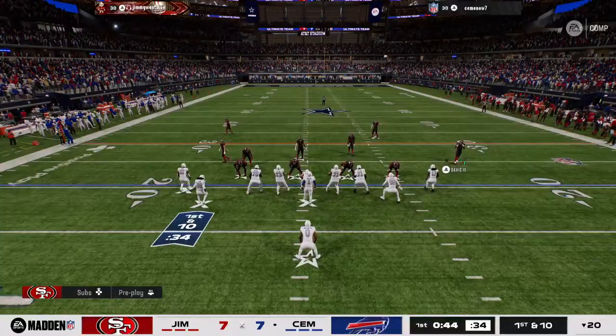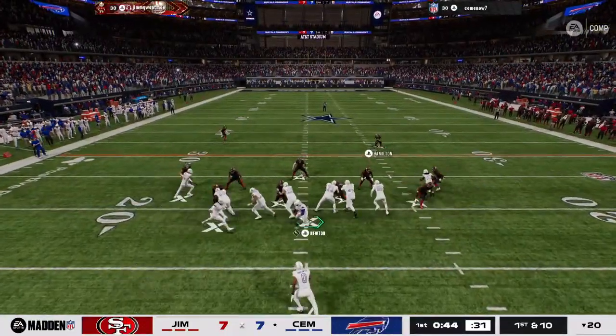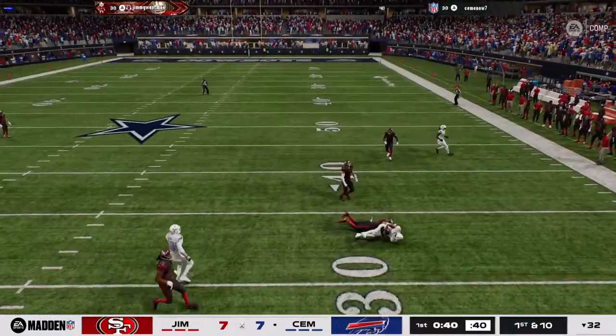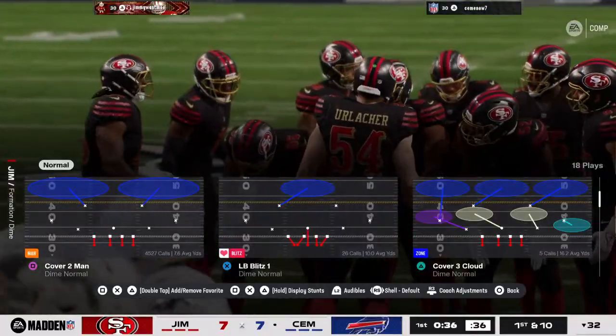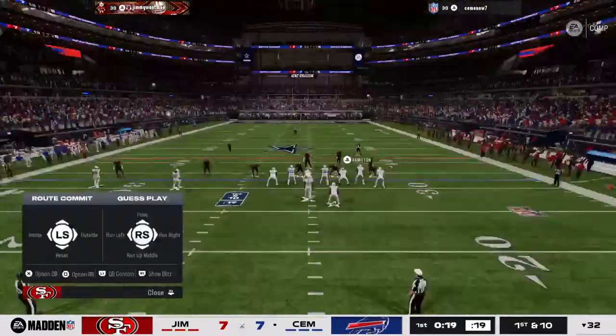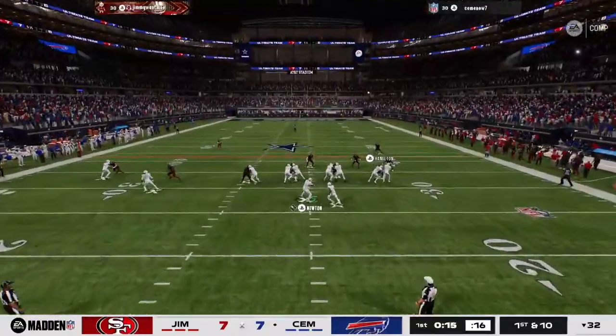All right, Bills to the line now. 1st and 10. Play action on 1st down. Finds him on the crossing route. And some excellent work to drive them all the way up past the 30-yard line. It's a new set of downs for him at the 32. 1st and 10 at the 32-yard line.